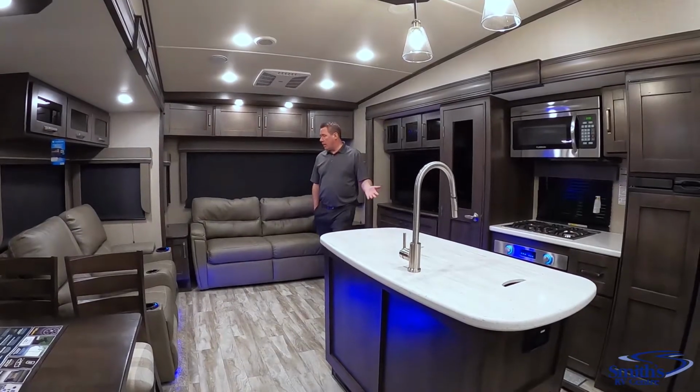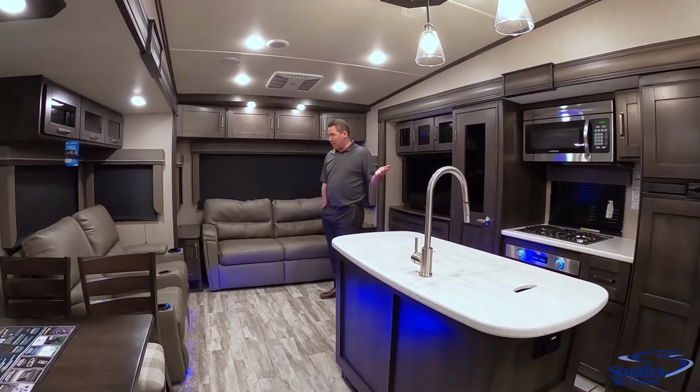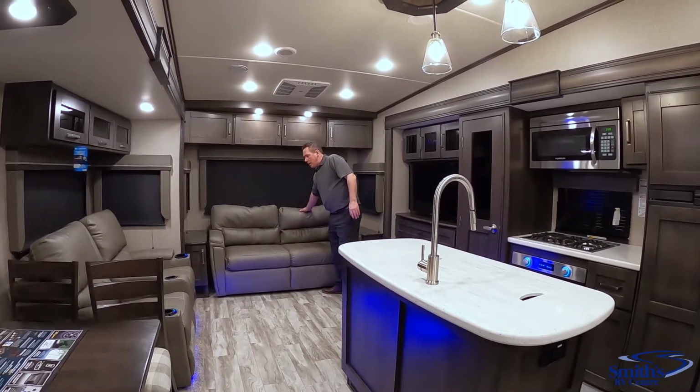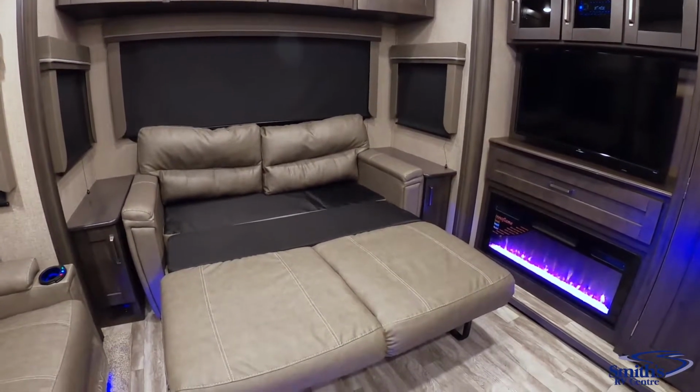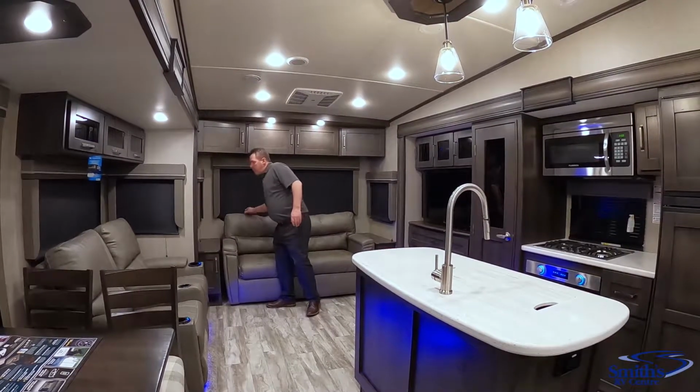All right, welcome inside. And believe it or not, this is not my apartment. This is inside the 303 RLS, which is rear living slide, which is where we're going to start. We've got a pull-out sofa here, cupboards on both sides. We've got these beautiful blackout curtains with easy roll to go up and down.